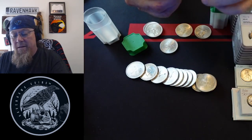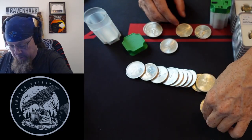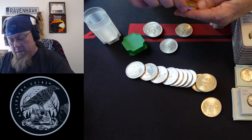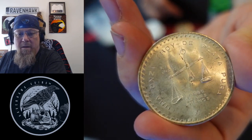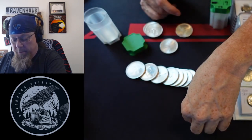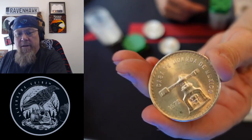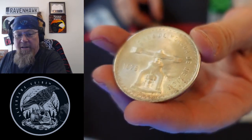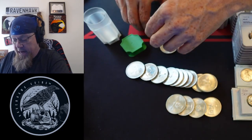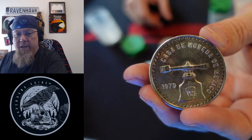I mean, these are gorgeous, my friends. So we got the 80. We got 79. And that 79's got a U by the pan. That's a variety on the ones that they have. Another 79. The majority of these are going to be 79 and then 80. If you can find a 78, you're doing really well. Or the really beautiful, the 1949 is the super key date that you want to get.